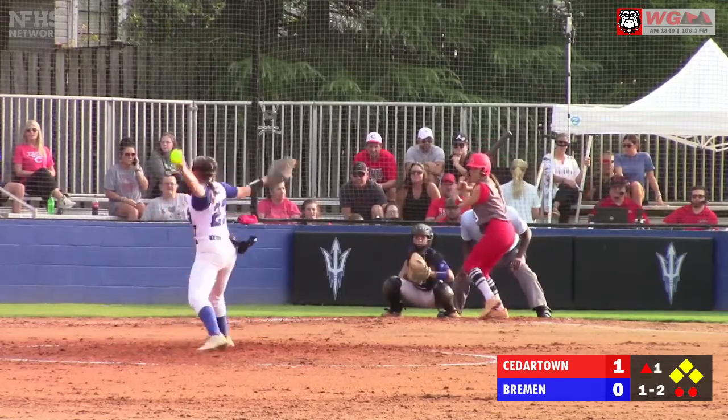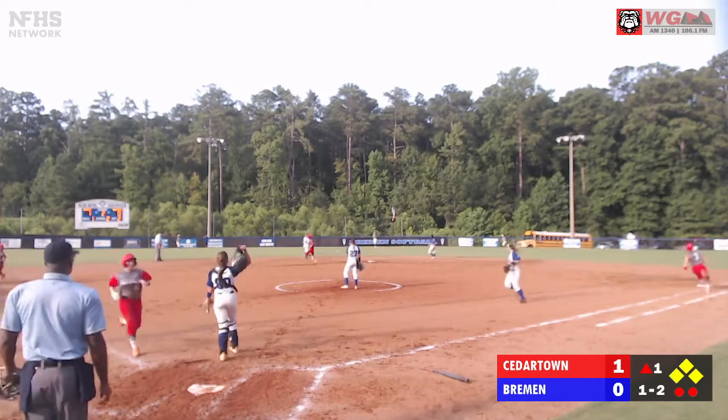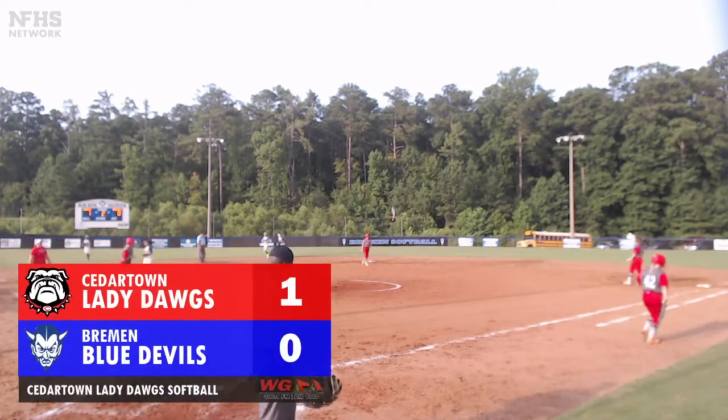Big pitch here. And that one's hit to center field. The center fielder has to turn, take about 4 steps back, but then she's underneath it. Just missed it. The Lady Dogs load them up, but they can't cash in. 1-0 is your score. We'll go to the bottom of the second inning.